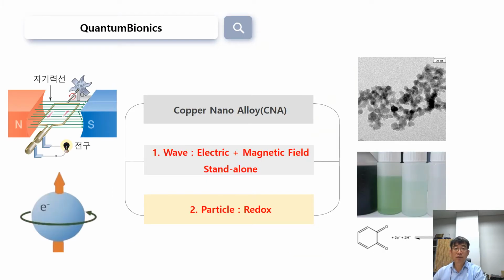The nanomaterial I developed is composed of an alloy of copper and magnetic nanomaterial. This nanomaterial has two functions: a function as a wave and a function as a particle. Like a motor, when conductive copper is aligned in the middle of a magnet, conductive copper and magnetic materials can create an electromagnetic field by itself. My material, Kapha nanoalloy, as a function of a wave, forms an electromagnetic field by itself. And the function of a particle, a redox reaction, is induced by Kapha nanoparticle.